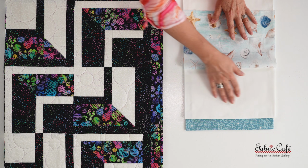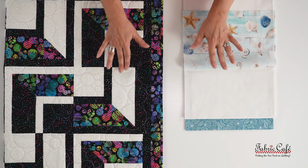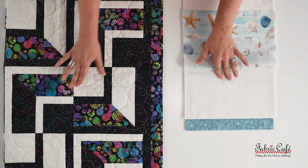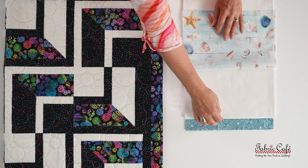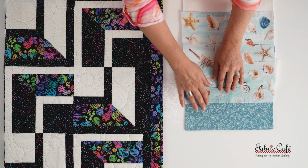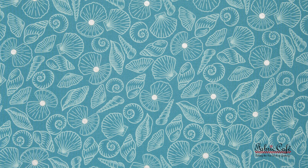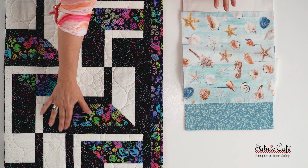So we have this wonderful white. Now, it doesn't always show up, but this fabric actually has little shells on it. It's a tone on tone, which is great because I think it coordinates so well with the focus. That is going to go everywhere the white is on this quilt. And then for our number 3, as I said, we're picking up our darker tones in our blue. We have another really nice shell print here that is going to go where the black is. And it is going to be really balanced, which I like.